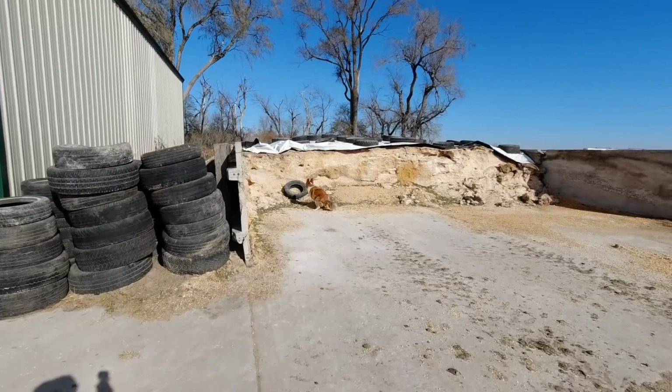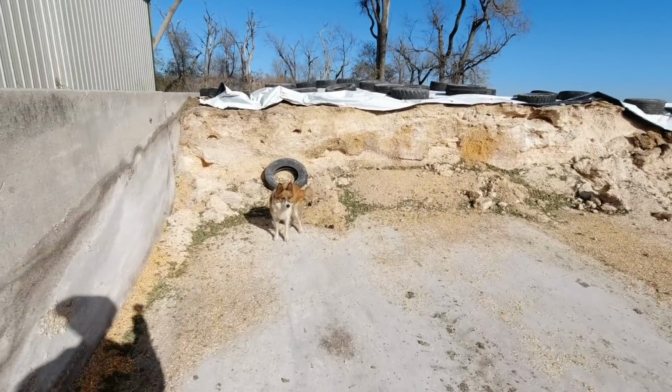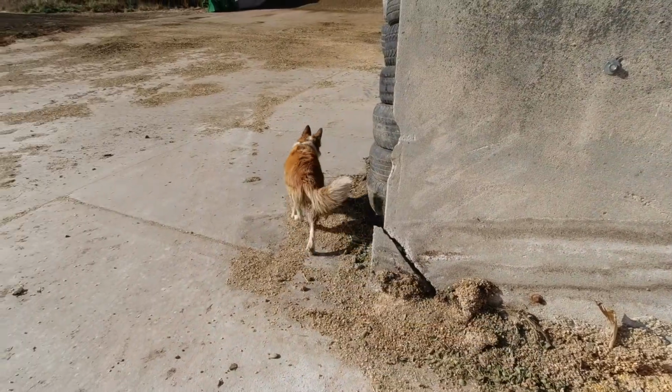Ellie, you're pooping on the kern. Look at you. Oh, my Atlanta. And then you keep moving. You're still pooping. That's unbelievable. I don't even remember what I was saying.